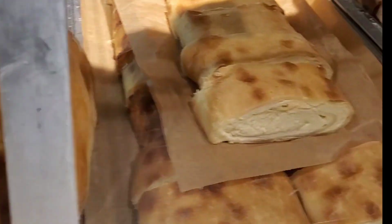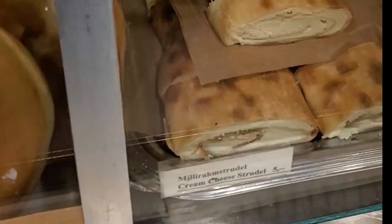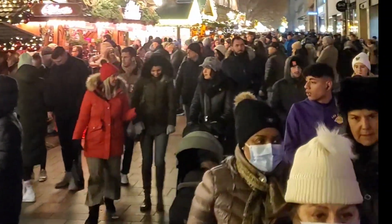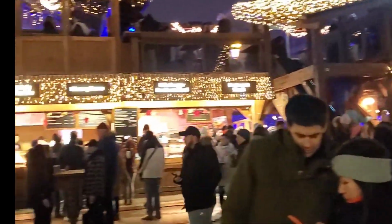So great shopping and traditional food, as well as other treats such as strudel, which can't be missed. And do not forget the glühwein to warm you up. And then the final one I walked by was Karl's Platz. The cool thing about this one is they have an ice skating rink.